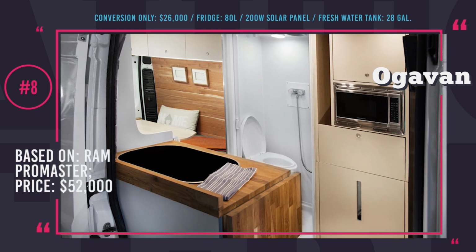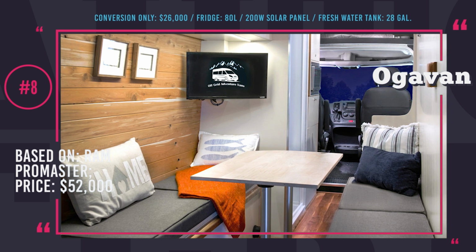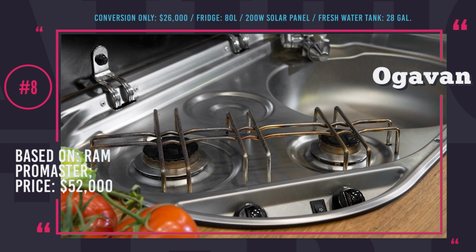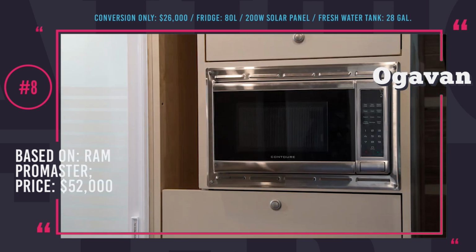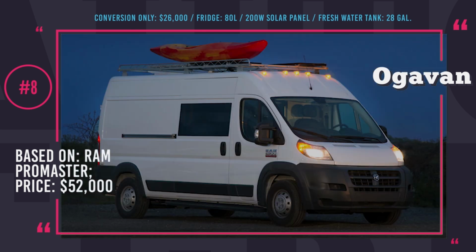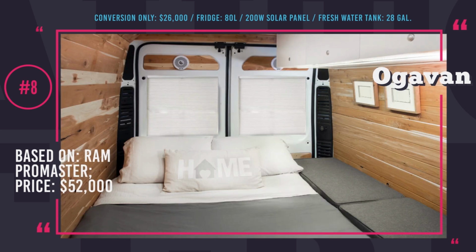Bear in mind that the latter, longer base includes a wet bathroom, while the shorter one does not. Among other features, we should list an 80-liter fridge, a 28-gallon fresh water tank, standard kitchenette equipment, and sleeping quarters for 2. Another aspect that adds to the affordability of this camper is that the Ram dealerships that OGA Vans work with will willingly finance the entire vehicle, including the conversion costs, as an auto loan.